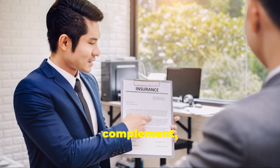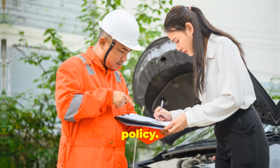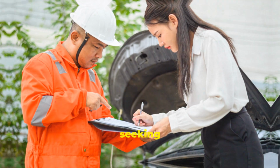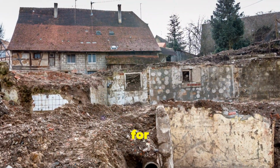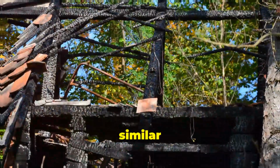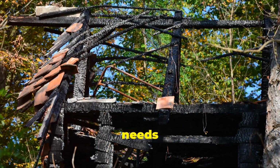It is meant to complement, not replace, the coverage provided by your insurance policy. If you have insurance, you're expected to file a claim with your insurer first before seeking FEMA aid. This ensures that insurance remains the primary source of recovery funds. When you file for FEMA assistance, you'll need to provide documentation of your losses, similar to what you did for your insurance claim. This helps FEMA assess your needs accurately.